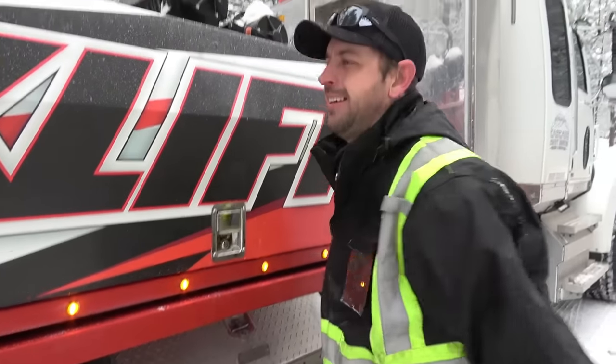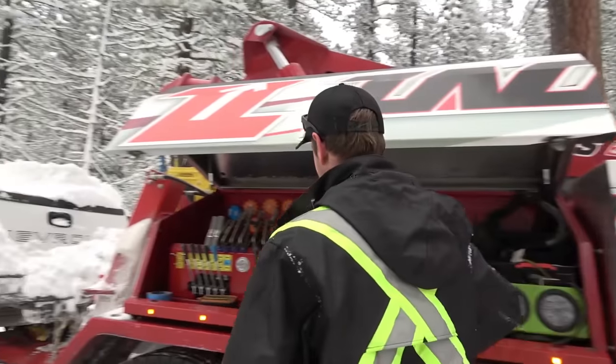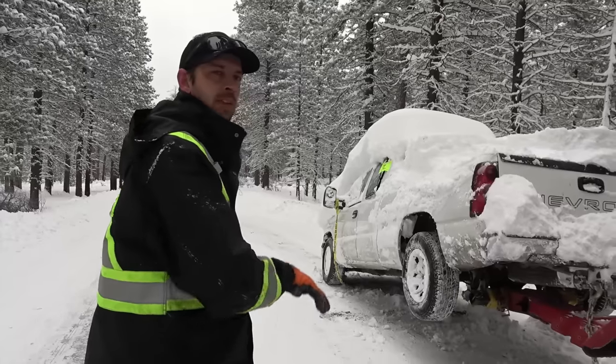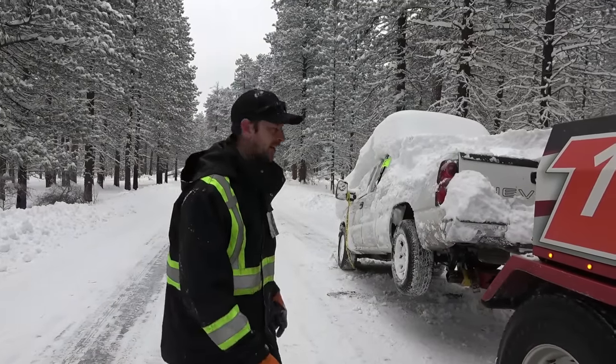Join the club. We're not going to put the light bar on until we get up the road and knock the snow off so we can see what we can hook it to. Okay. I'm going to pull forward here. And then we can shovel the rest of the snow out of the road and then we can take off. All right.